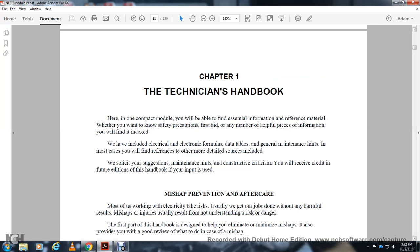And Chapter 1, Technician's Handbook. Here's one of the compact modules. You'll be able to find essential reference material, whether you want to know the safety precautions, first aid, or any number of other helpful pieces of information, in its index. We have included electrical and electronic formulas, data tables, and general maintenance hints, and in most cases you will find references to other more detailed sources included.